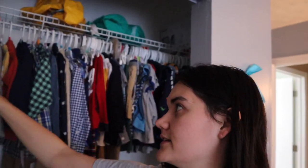I do hang up nice shirts too, but I don't have him wear those as often. I have really nice shirts like this, where they're checkered. He doesn't need to wear that day to day. If we have a nice event coming up or something, then I'll put him in that. But if it's just everyday clothes, he doesn't really need to wear that.